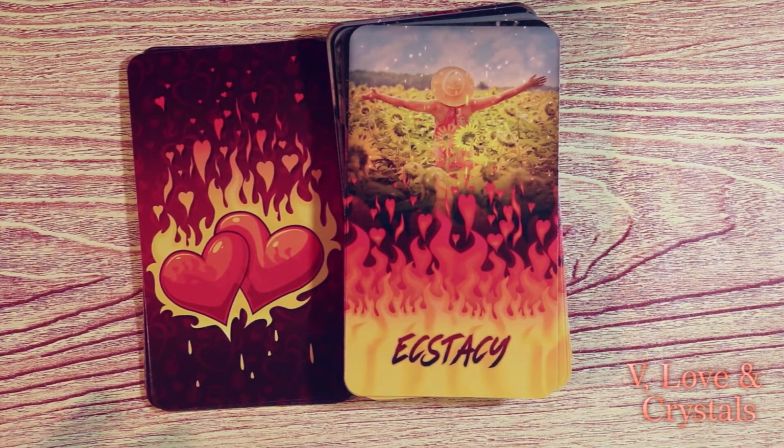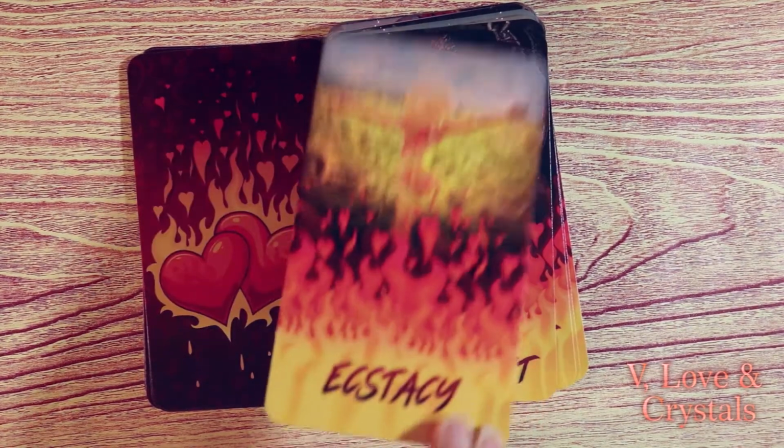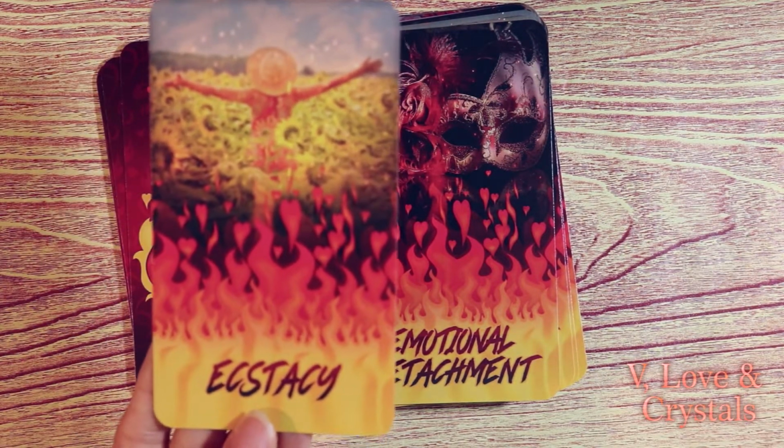Ecstasy, feeling happy, relief. This can be having that good old time after you roll in the hay with your person. It's like, finally, we needed that. What a relief. Release, that ecstasy, that bliss, that moment that you feel. Or you can take this how you want to. You're feeling happy that you found your person.